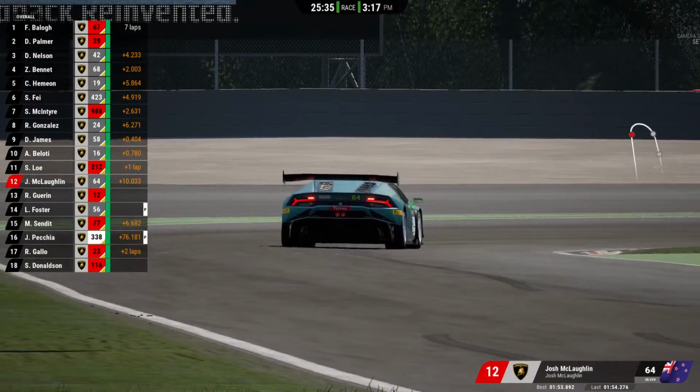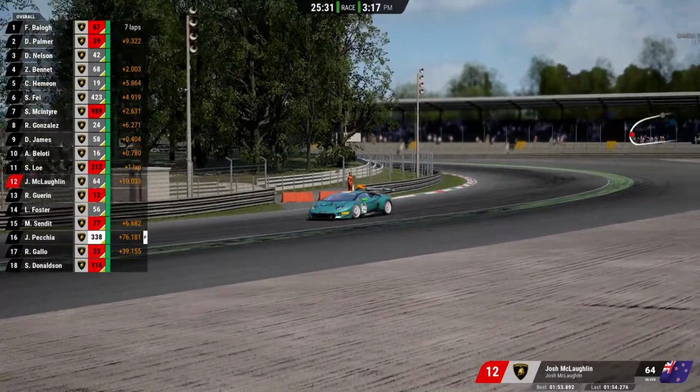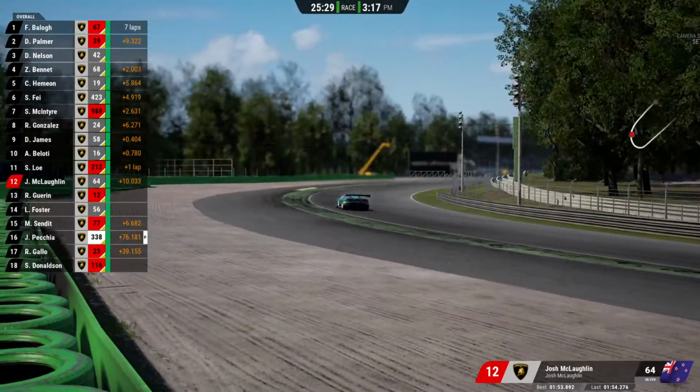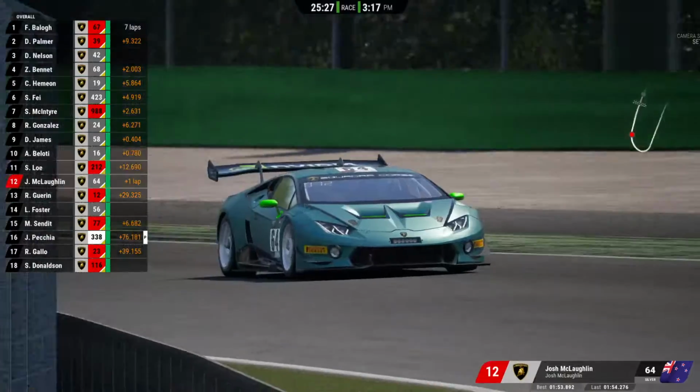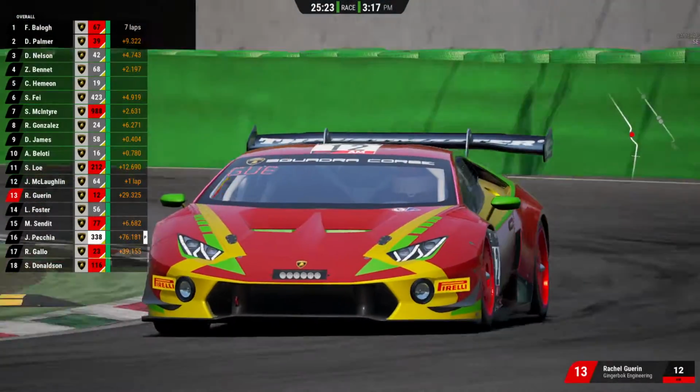All right, McLaughlin and Guerin are now consecutive on the track. Although, looks like there's a pretty hefty gap between them. Josh McLaughlin of Josh McLaughlin Racing Incorporated. You love to see it.